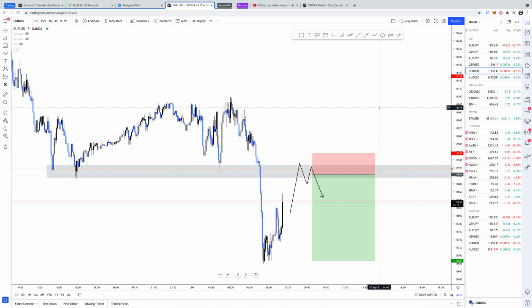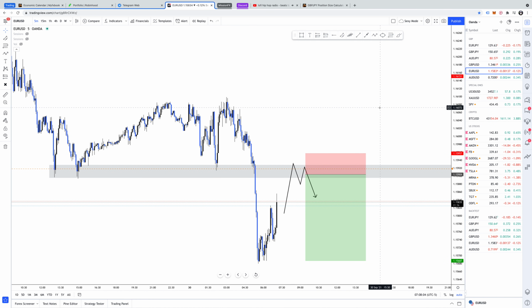I mean, the first week was just banging. I won over 50% of my trades that week. So that was really cool. It was like 55, but that's pretty good.